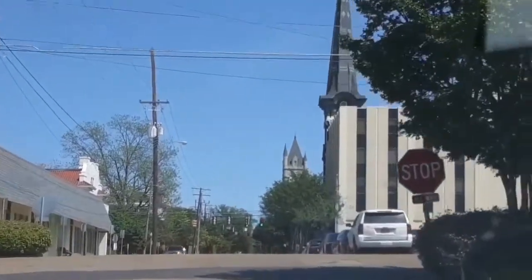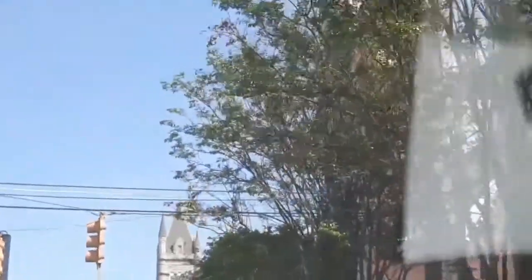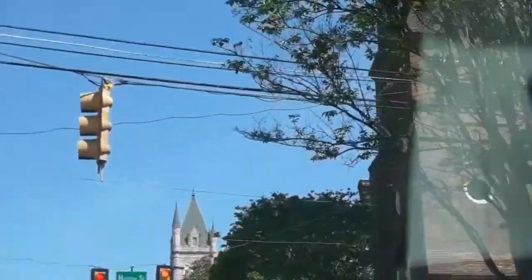I saw this crazy roof up here, and to me, it kind of looked like a witch's hat. So yeah, from down the other street, it did. It looked like a witch's hat. Wonder what kind of church this is. Ooh, that's an old church, man.